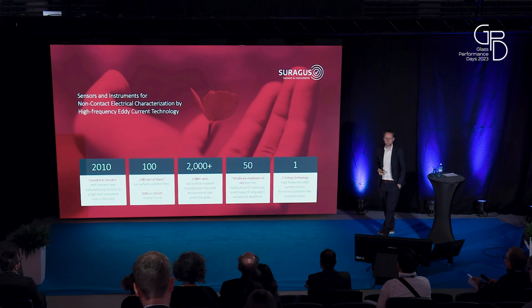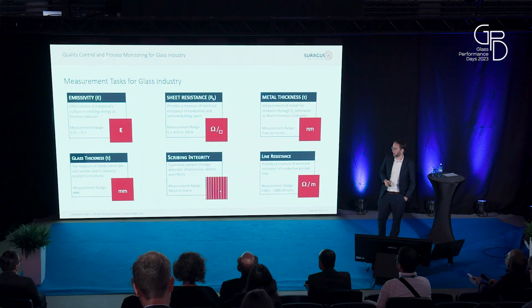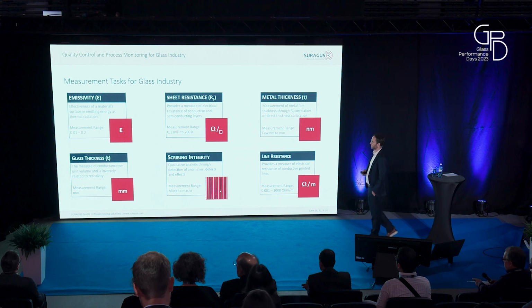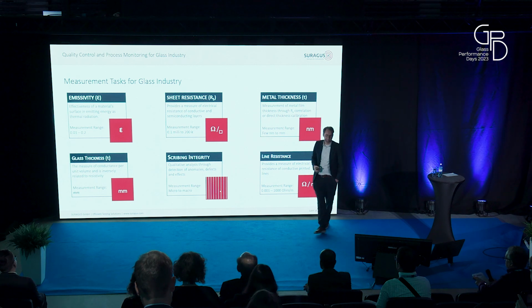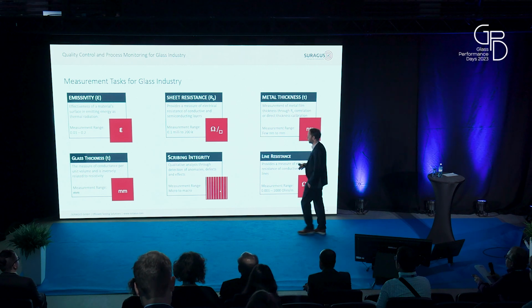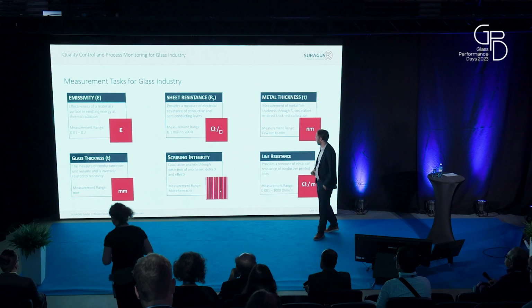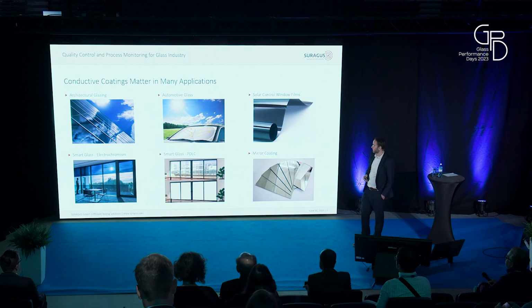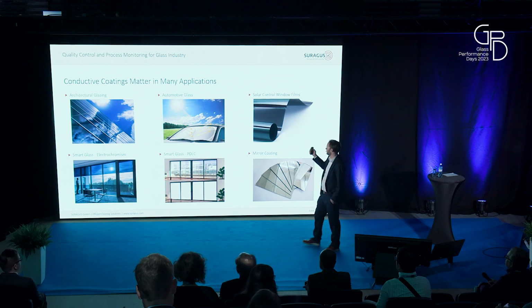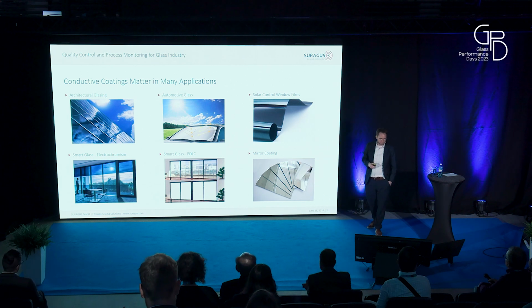We have 50 people, and they all focus on eddy current monitors. We make sensors to measure emissivity, sheet resistance, and metal layer thickness. These are the key applications that we have. Newer applications involve monitoring laser scribing processes, or material removal processes, or measuring line resistance of printed electronics. The fields are very diverse: architectural, automotive, smart glass, mirror coatings, and many more applications.